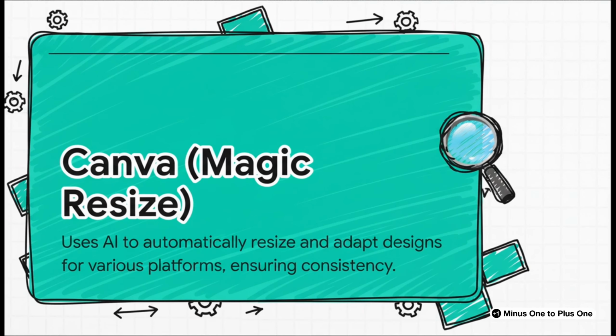And finally, I want to talk about a seemingly small feature that has a massive time-saving impact. We're talking about Canva's Magic Resize. It's AI-powered, and it lets you instantly adapt one design for every single social media platform. Think about that. All that tedious manual cropping and resizing you used to do, gone. It's now a single click. This guarantees your launch campaign looks sharp and consistent absolutely everywhere.